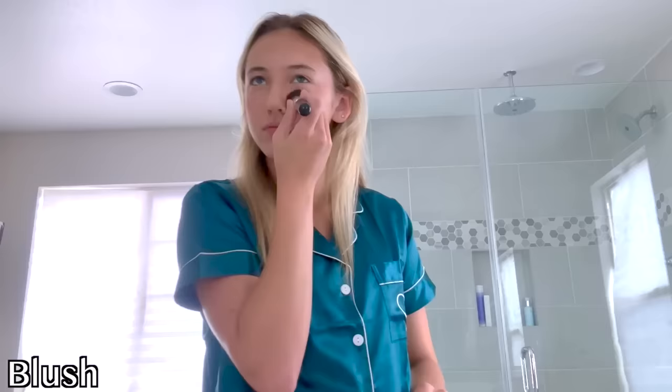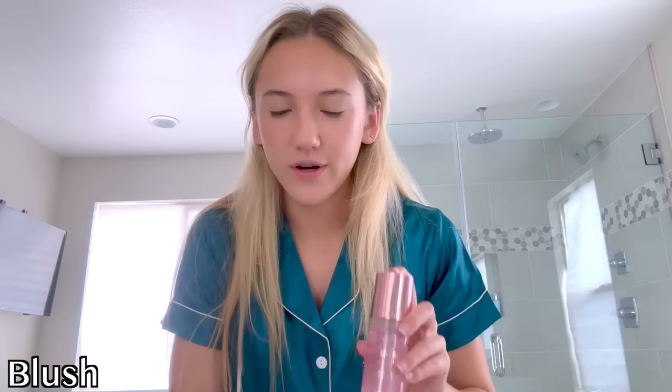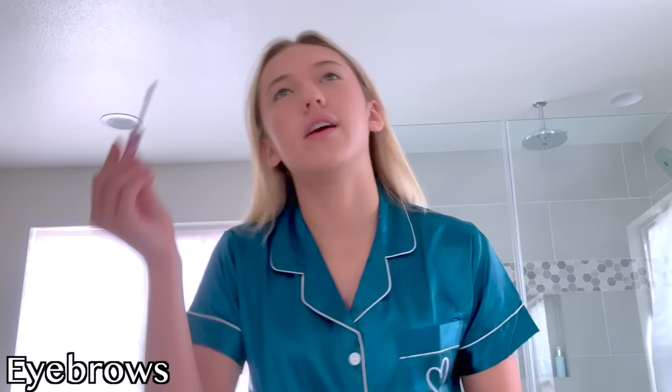Ever since I switched over to using setting spray on my beauty blenders, my makeup has gone on so much better. After that, I just use a brow brush and I just brush my eyebrows like this. And then I just do the other side the exact same.